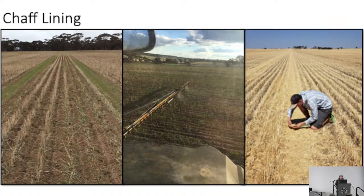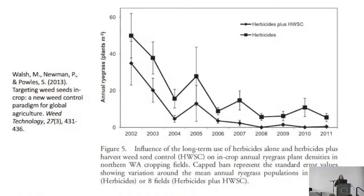And I just wanted to, this is almost the end here, I know I'm running out of time. This is, again, integrated weed management. So herbicides alone, and then herbicides plus harvest weed seed control. This work is from Michael Walsh, who's one of the leaders in harvest weed seed control technology out of Australia at the University of Sydney.